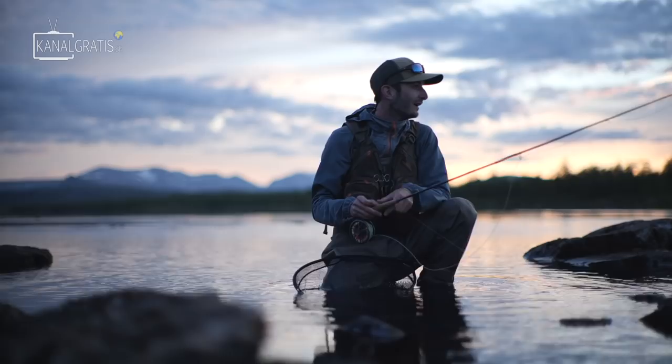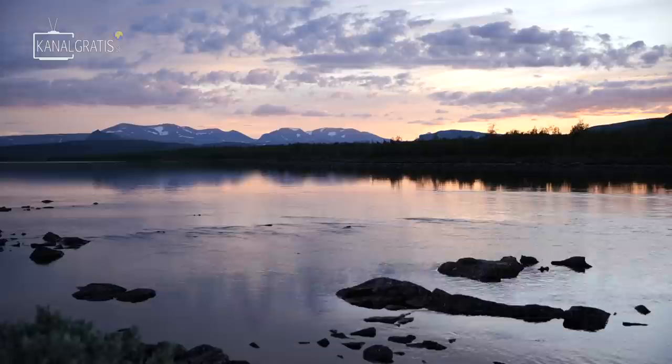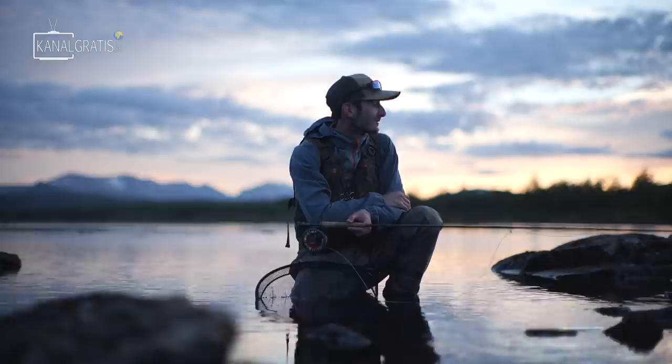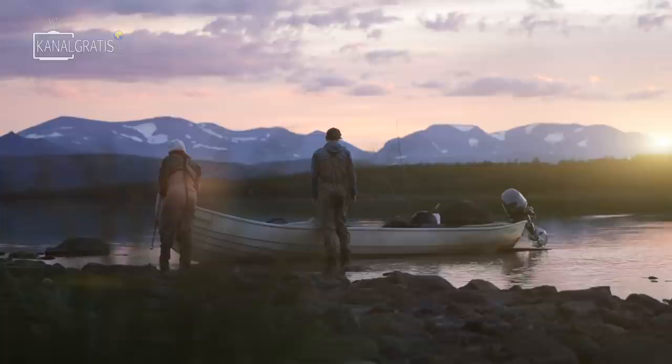Beautiful day. It was a sunny day, and now we have that beautiful sunset in the background there. And it's just magic to fish here, and the fish are rising. The atmosphere is something else. Just beautiful. What a way to end the day. Great stuff.